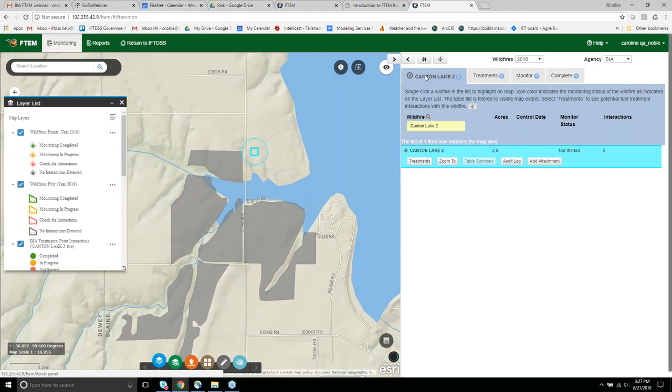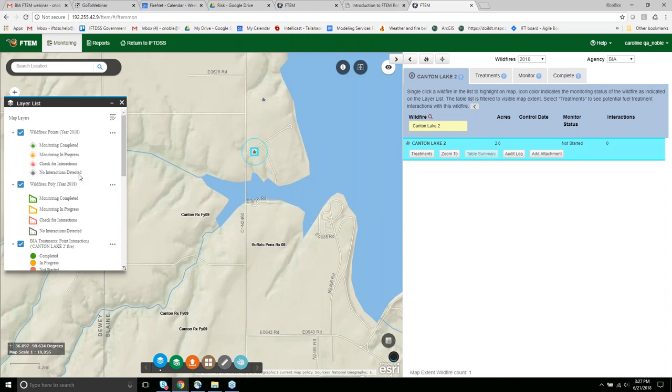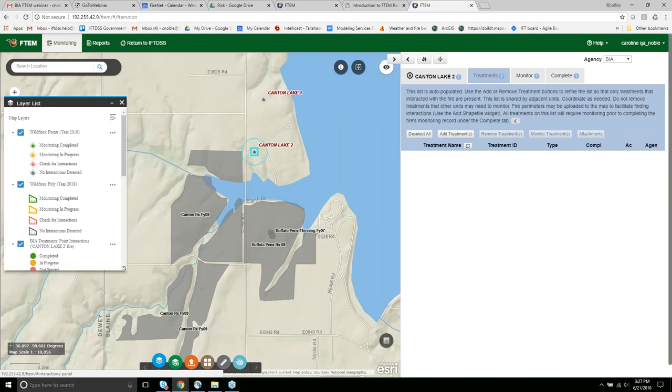So here's a way you guys can sort of do your homework. As you go through your fires, you're either monitoring them to the green status of completion, or you're turning the red ones to gray if there were truly no interactions. If for some reason the treatment is there and did not show up, you can also add treatments from here. So again, if I'm in the treatments tab, I have this add treatments option, or I can either add using a button or I can add from the map.